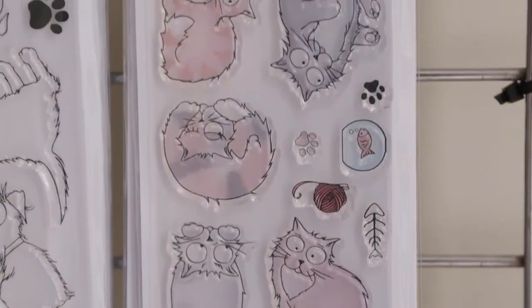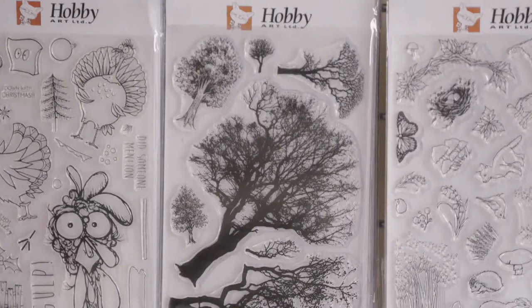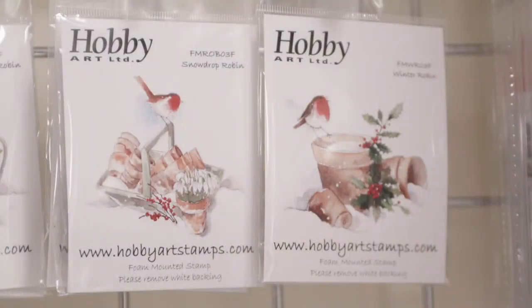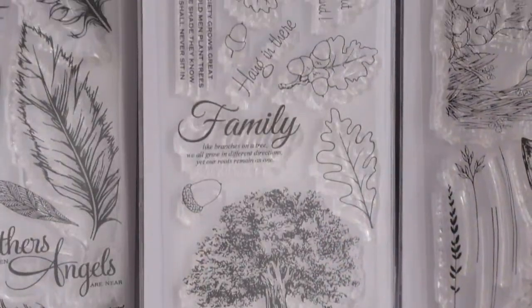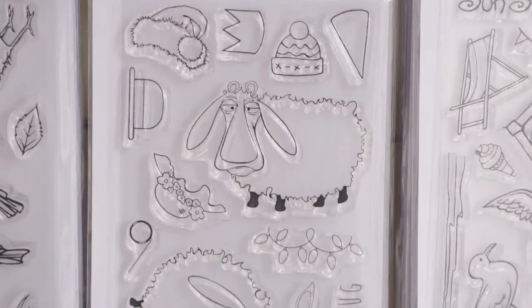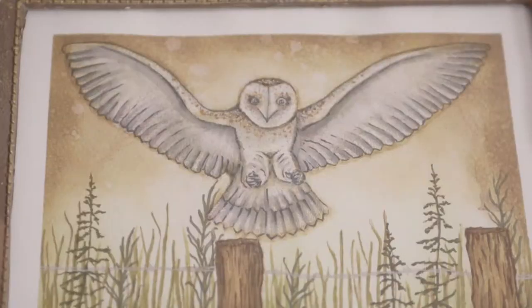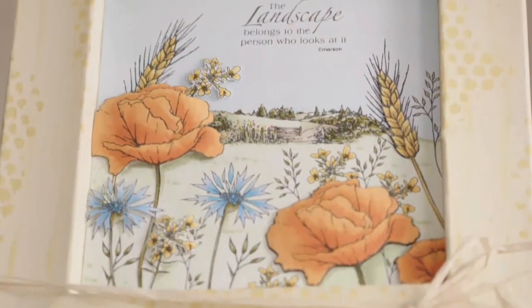Hi, I'm Jenny Mays from Hobby Art. Hobby Art's a family-run company and we've been designing and manufacturing stamps for over 28 years now. We have an extensive range of clear and rubber stamps and we're proud that they're all manufactured in Britain. Whatever your style, there's always something that will interest you with Hobby Art stamps.